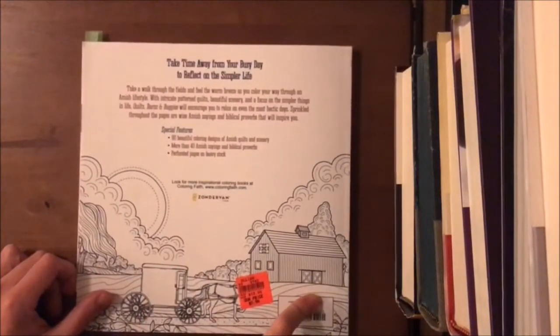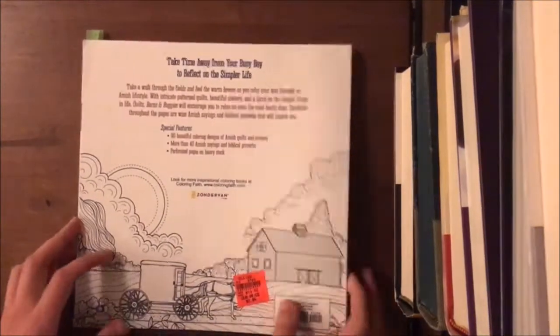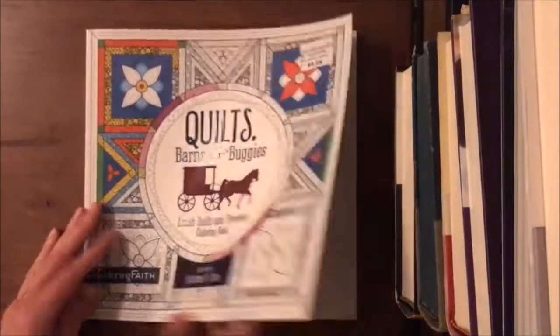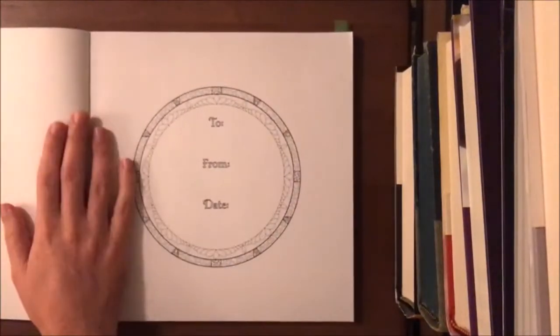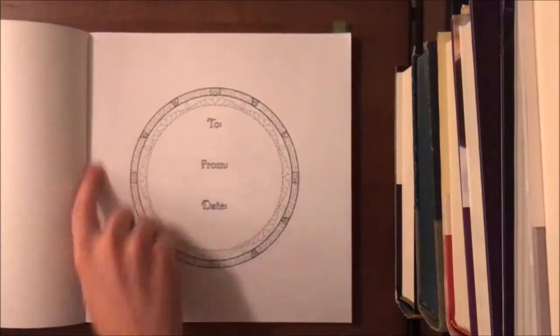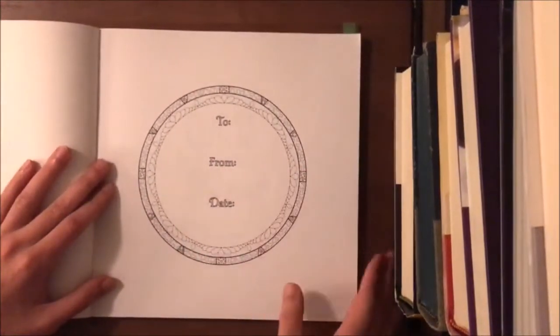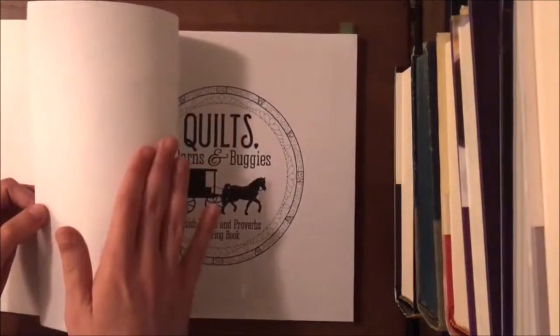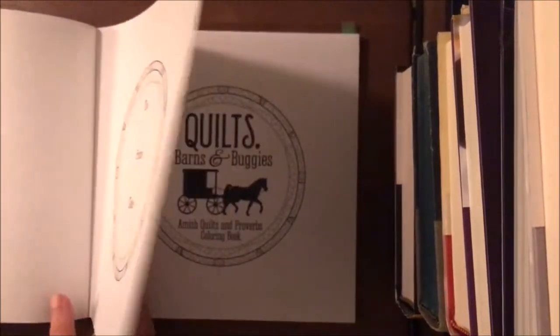They're double-sided images, but they're perforated, and they're on a good stock paper. So you do have double-sided. You have your to, from, and a date on there, and they are perforated. So if you have a picture that you like, say on this side, you can rip it out, and you will lose the picture on the back. But you can still give them as a gift or something like that, or put them in binders.